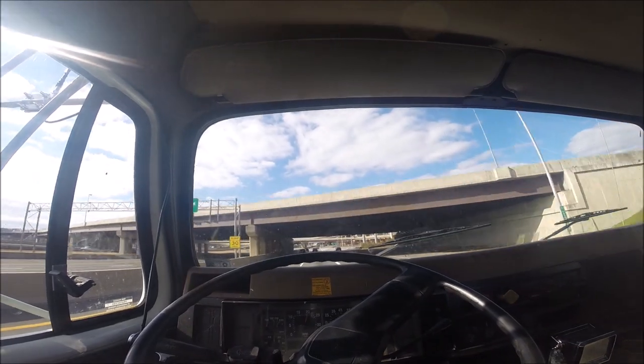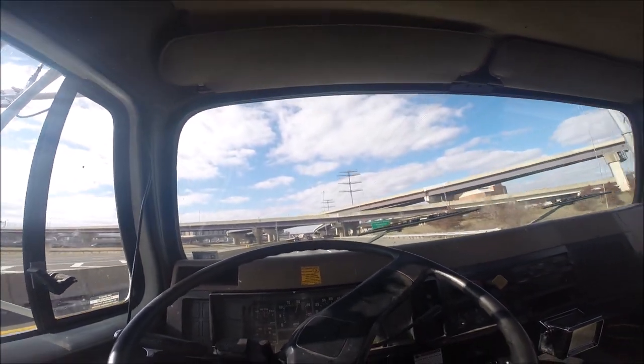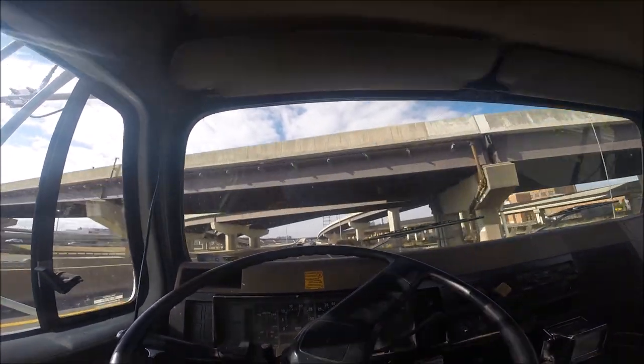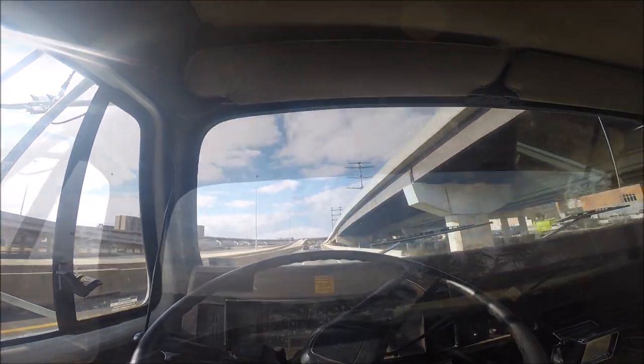All right, got to cross the bridge. Next big obstacle is going to be the flyover, and we'll see how it does. That's a pretty good grade, as you transition from 495 to 395. We'll see how that goes in a little bit.